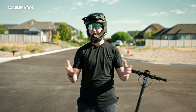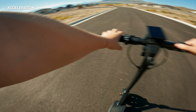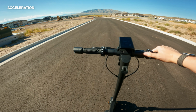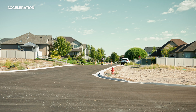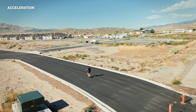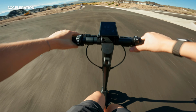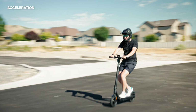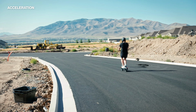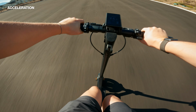So let's see how that actually performs. I'm 6'2", about 200 pounds. We're gonna see how fast I can actually haul from 0 to 25 miles per hour, and go. Whoa, holy cow, that picked up quick. Almost spun out the front wheel. 23, 24, almost 25, and we ran out of room.